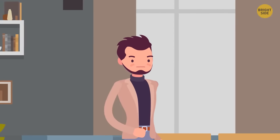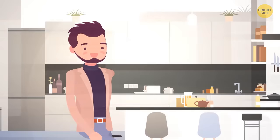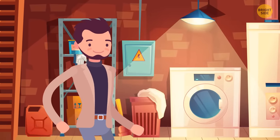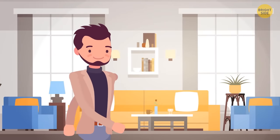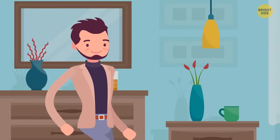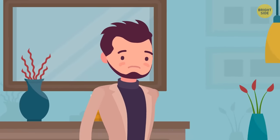You forgive the cook and decide to walk around the house. You go to the kitchen and think, it's a good kitchen. Then you go to the cellar. This is a good cellar. You go to a good living room, then visit a good bathroom. In the end, you enter a room that is not so good. What room is this?